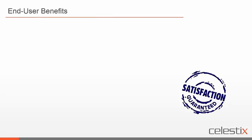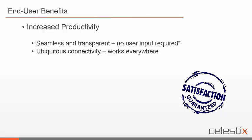So from an end-user perspective, DirectAccess is infinitely better and easier all the way around than traditional VPN. It makes these users more productive because they don't have to fight with the VPN client, right? So it's seamless and transparent. There's no user input required, and I have an asterisk there because the only user input required is if you're integrating with an OTP solution like Celestix HotPin. So obviously if you're using OTP, the user has to enter their PIN, but if they're not using that, it's completely transparent to the user.